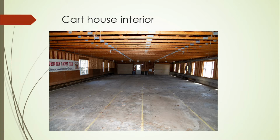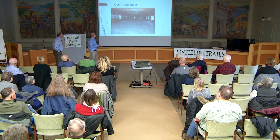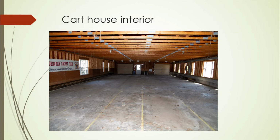We've got some stuff in there temporarily right now, but obviously, and we'll talk about the RFP later on, dependent upon who the successful person is for the RFP, this is part of it. So if they take the Clark House, they can also have the cart house and the barn across the street if they so desire.